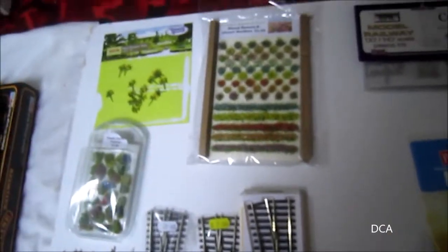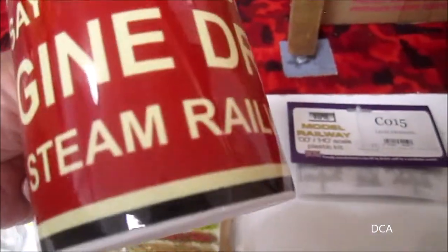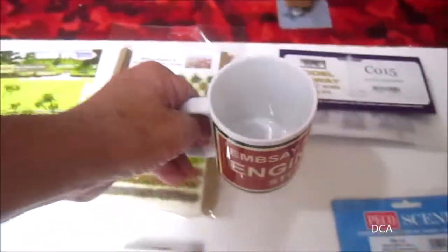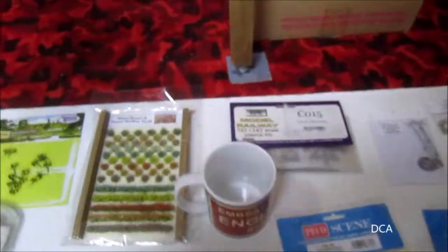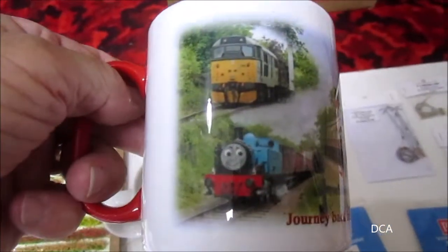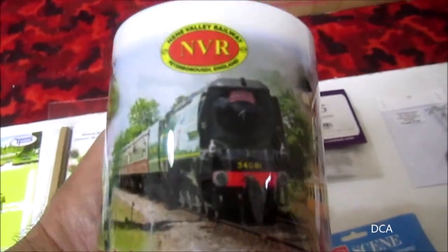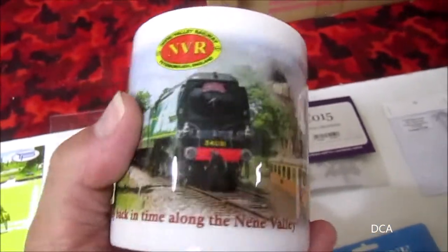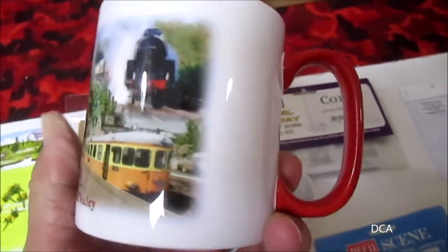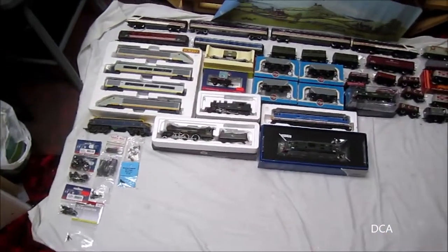I also have an Embassy and Bolton Abbey Steam Railway engine driver mug. That from Peter Shaw. Thank you, Peter. And oh, we got Thomas on this one. The NVR, Nene Valley Railway. Another beautiful mug. A gift from Laurie Calvert. Thank you.